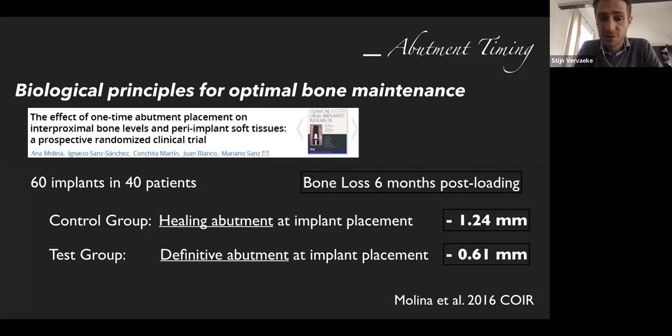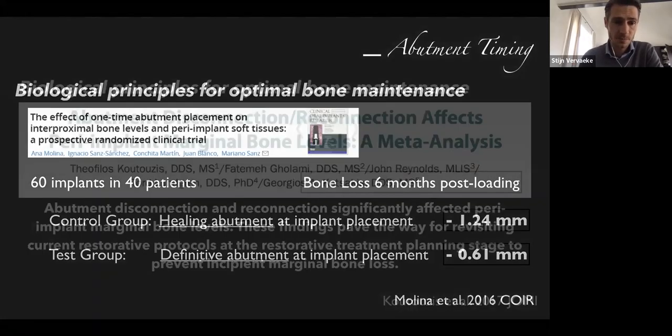This is a very nice study from the group of Mariano Sanz in Spain, where they compared implants that were provided immediately with the final abutment, compared with implants where healing abutments were used during a long time and connected and disconnected several times. And you see that the bone loss around the implants with the healing abutments was twice as high compared to implants that were restored with a final abutment immediately.